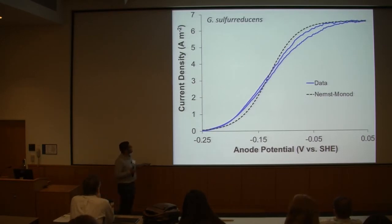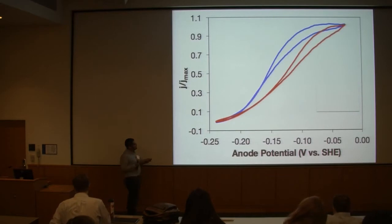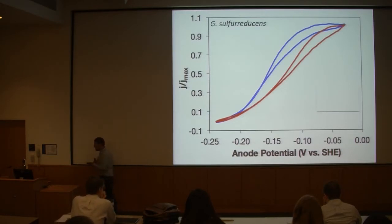So we've been looking at this curve and trying to figure out how we can understand why there are deviations. And I'm not going to go into a lot of detail on this, because Rachel has a poster, and I'll have it in the next slide. But what we've done so far, and this is basically my main graph about this, is that we have these two curves now. They look quite different, as you can see. And these two curves are both Geobacter sulfurreducens. And what's the difference between those two curves?